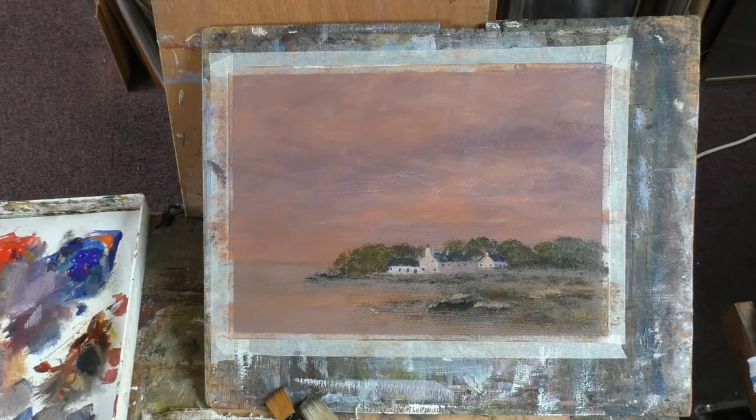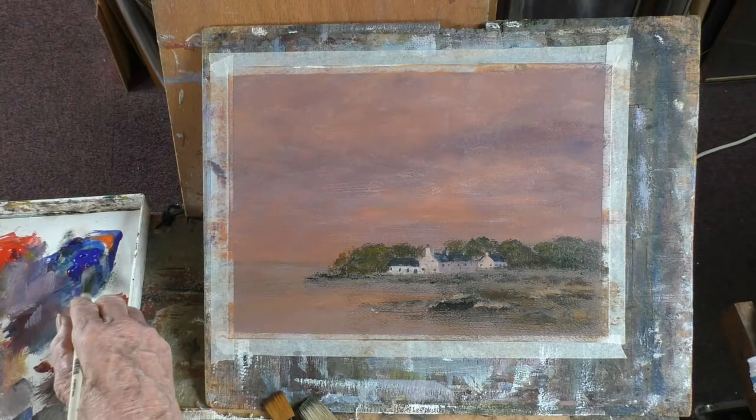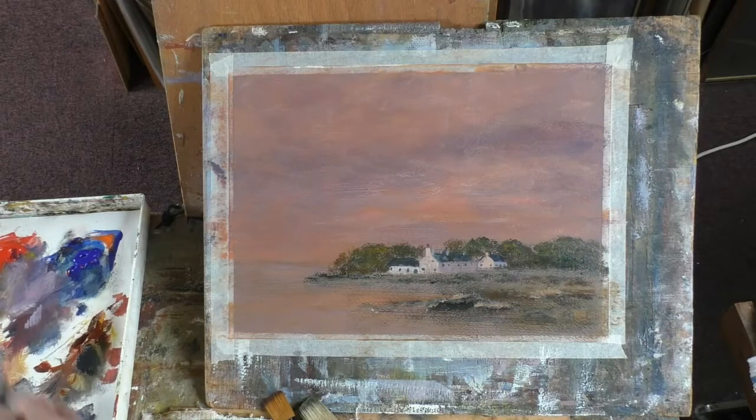Okay. Now we do sort of a bit of sea. Shake, shake, shake. Now what would be a good, well, a bit of dark blue grey. A bit of red.